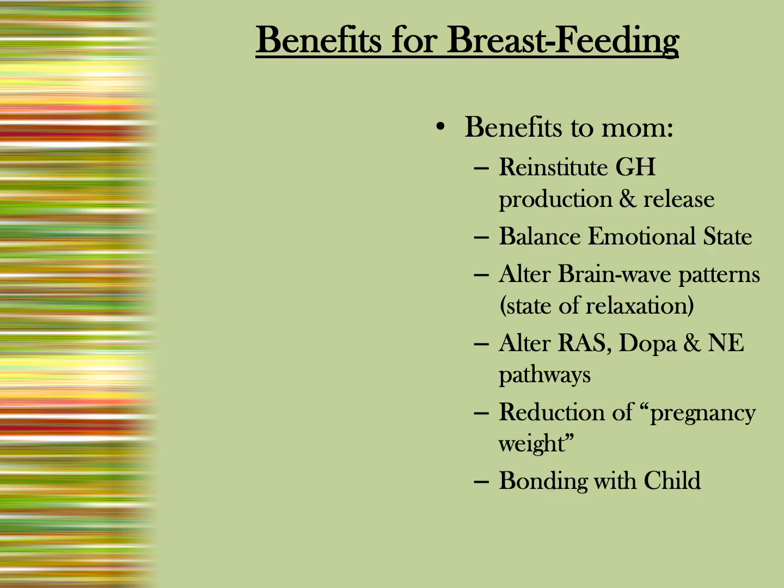For the mom, we get a reinstitution of growth hormone production and release. We get a balancing of emotional state. We get a change of brainwave patterning towards a state of relaxation. We get alterations of the reticular activating system as well as the dopamine, noradrenergic, and serotonergic pathways. We get a reduction of pregnancy weight.